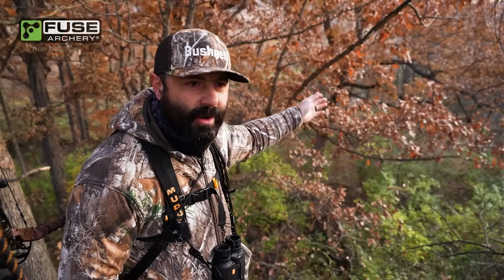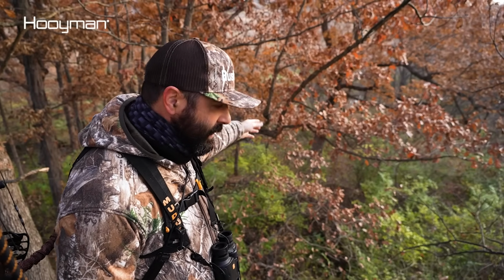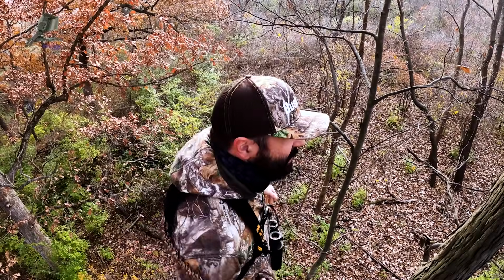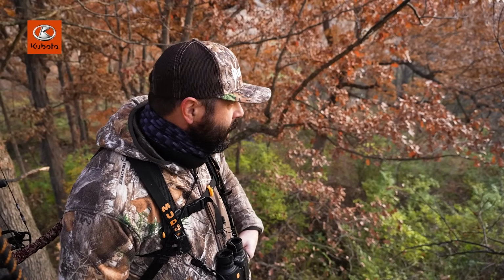I had grunted a couple times. I had bleated. I'm not sure if you could hear it down there, but he got in this grassy opening, got in the creek, and I was hoping he would follow that doe's trail. Man, I'm still shaking, but I was hoping he'd follow that doe's trail right here under the stand. Unfortunately, he got in this thick stuff, and there's kind of a grassy lane that goes up right here.